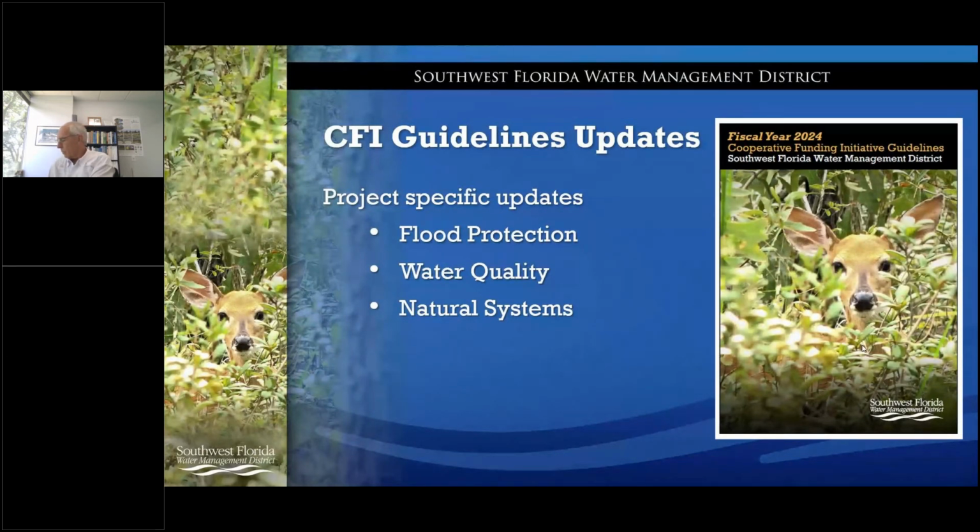One of the things that we've updated in the guidelines is that for our watershed management plans, our flood protection projects, we've really encouraged our cooperators to submit the updated flood insurance rate information that we're developing from the watershed management plans to FEMA for these flood insurance rate map updates. We want the data that is being developed as part of these projects to truly be utilized. The ultimate result of these studies is to get them into those flood insurance rate maps.